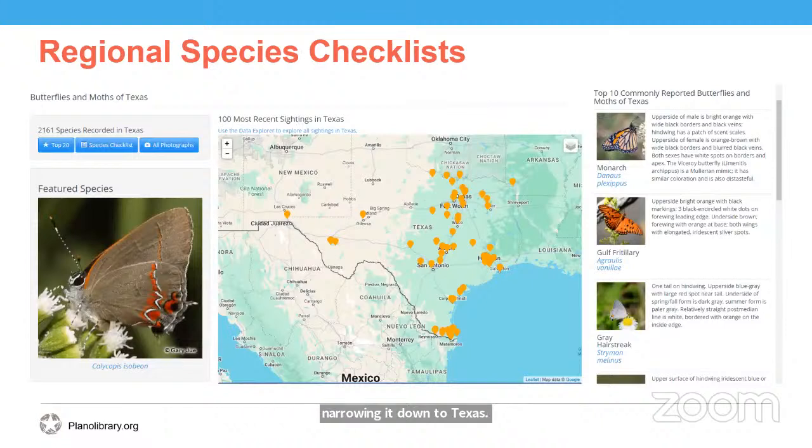That blue Go to Regions button will get you started on narrowing it down to Texas, and it'll look something like this. The map is going to show you the most 100 recent sightings in the state. And this is a screenshot from earlier in the spring when I was putting all of this content together. So I would imagine that there are more little orange dots now that we are well into spring and practically into summer. And on the right are the top 10 commonly reported butterflies and moths in Texas. You can use this list to familiarize yourself with common butterflies and moths, but keep in mind that this is for the state of Texas, so they may not all be in our area of the state.